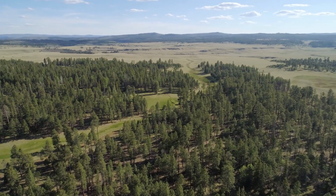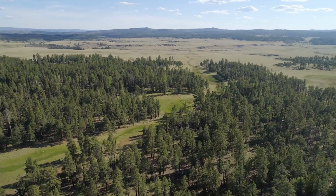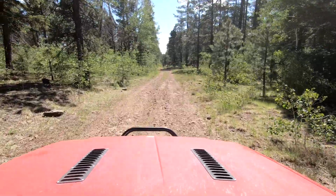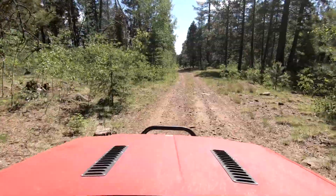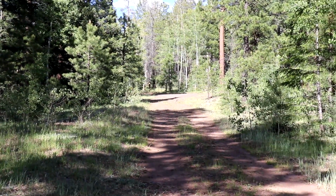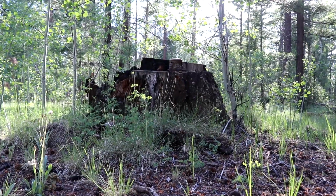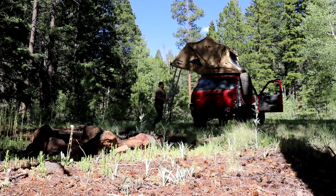This trail had proved to be one of the more scenic in the White Mountains so far. I felt confident I could find a good spot somewhere along its length. Within a couple of miles of easy cruising, I pulled off the main road and quickly found the perfect spot. This shady spot would be perfect for my last night of camping.